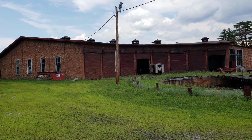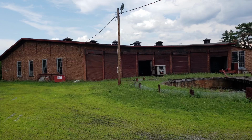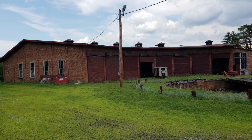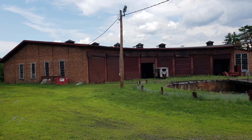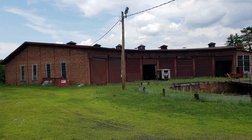On July 28, 2018, Painter Train Productions took a trip to the East Broadtop Railroad for a tour of the railroad hosted by the Friends of the East Broadtop Railroad. This organization was founded in 1983 with the goal of preserving and restoring the railroad.